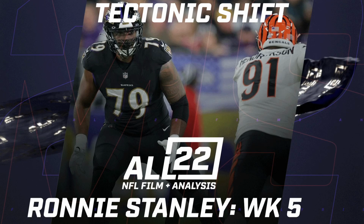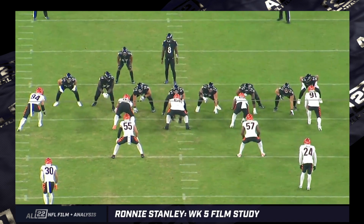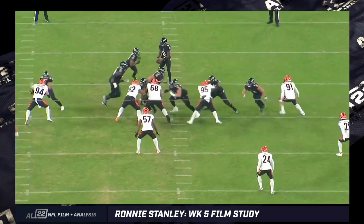So you got 17 plays, all from the first two drives. I think I got 17 snaps, like I said, and he only played 22. So if you're not sure, Ronnie plays left tackle, and he is going to be going up against Trey Hendrickson some. He goes up against Joseph Ossai some. This first play is an RPO to the offense's right, our left on the screen.